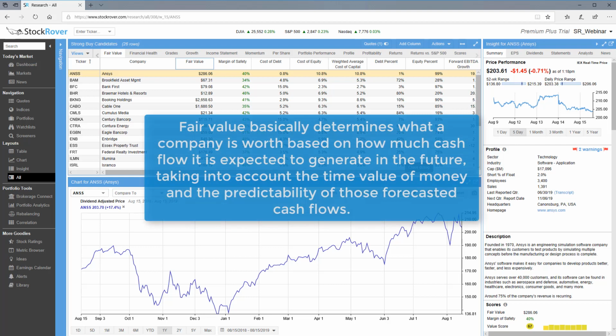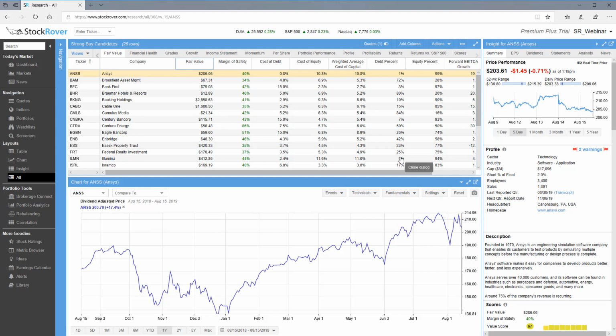For more detailed explanations as to what goes into computing fair value and margins of safety, I'd encourage you to head over to the stockrover.com blog post that describes how it works. Let's sort based on margin of safety.